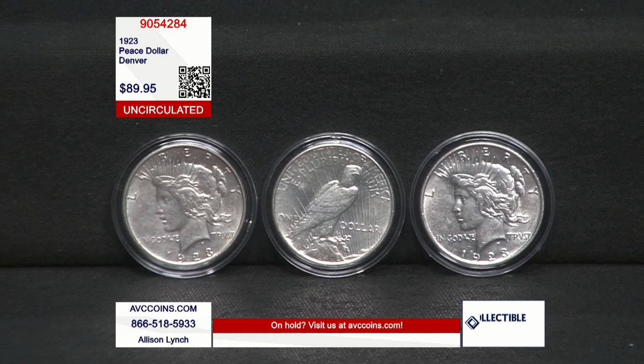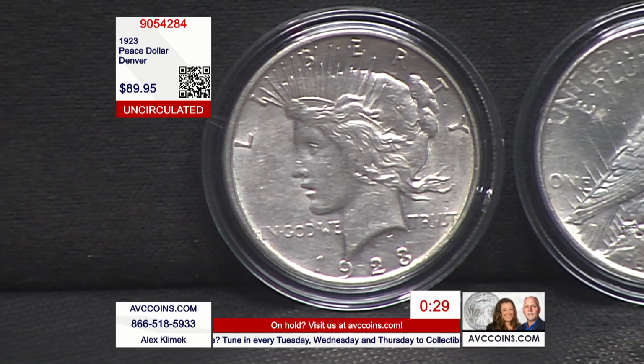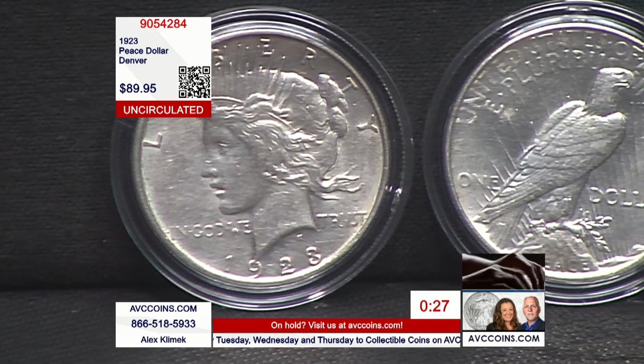Now, it's a special date. It's the second full year of issue for Denver. It looks like, as I'm looking at the clock here, folks, and the phone calls, we do have to put that 30-second clock up right now. Thank you on this one. It's a special piece, uncirculated condition, only 6,094.